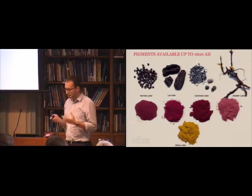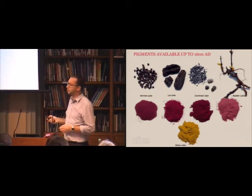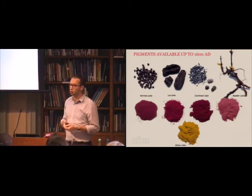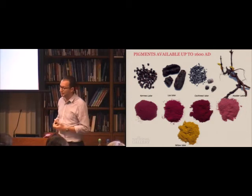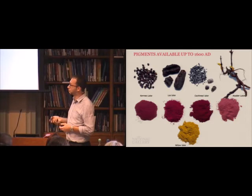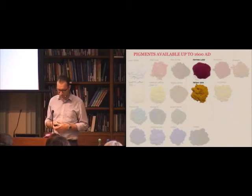So you've got these organic-based pigments, and I've also added yellow here, and I added that because, as Alex said, my PhD was on looking at textiles and textile dyes, historic dyes, and I looked at weld and various other natural sources, and that's kind of what led me into this job.